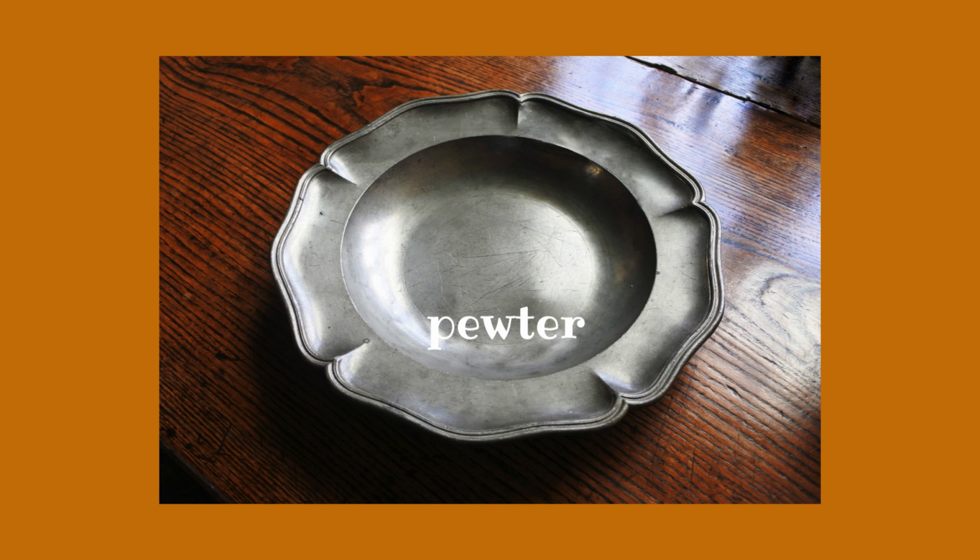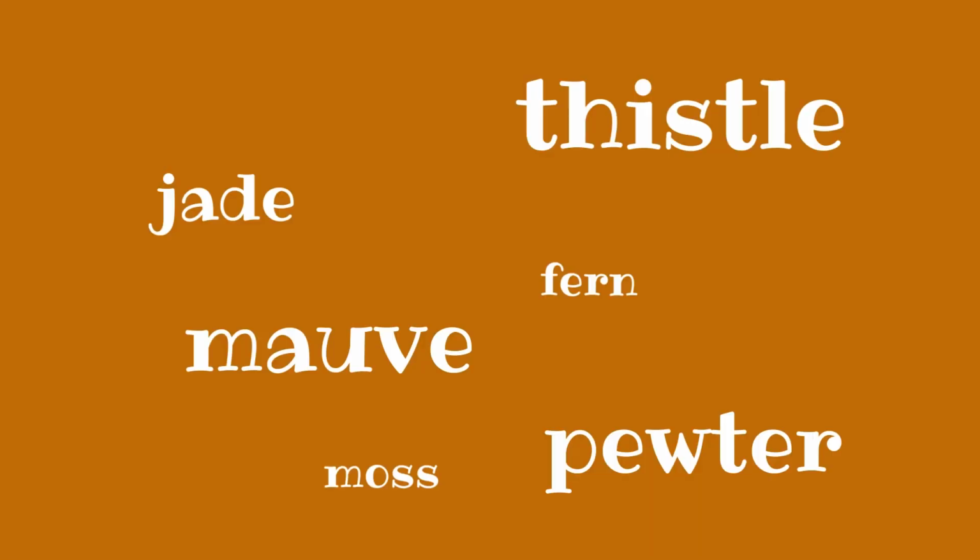And the last one is pewter. So that's to describe gray. And I picked it as the last one because I reckon you do not know what pewter is. And pewter is this special tin alloy which you can use, for example, to make ashtrays, or which in the Middle Ages they used to make, for example, plates and definitely many other things.